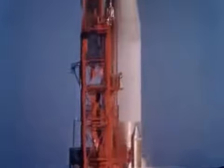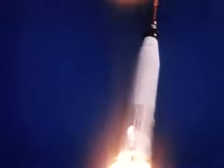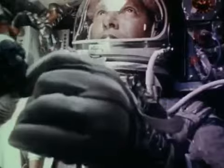Wally Schirra's Mercury 8 mission is launched on October 3rd, 1962. He is instrumented with radiation dosimeters and film badges to monitor radiation exposure on his spacecraft as well as on his spacesuit.